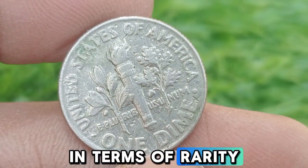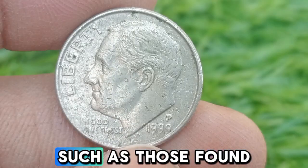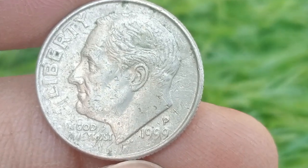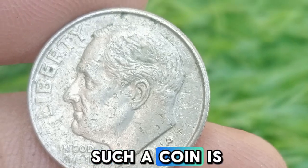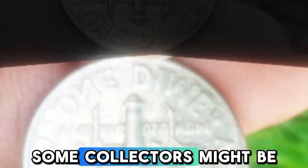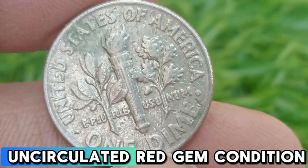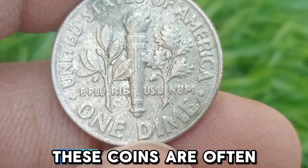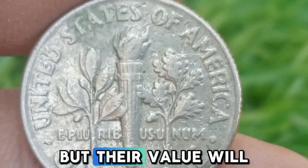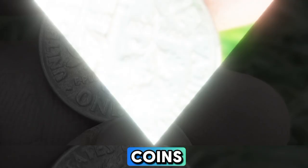Rarity and value. In terms of rarity, a standard 1999 P dime in average condition, such as those found in circulation, holds little numismatic value. Typically, the value of such a coin is its face value, 10 cents. However, some collectors might be interested in higher quality specimens, such as those in uncirculated or gem condition. These coins are often more sought after due to their pristine appearance, but their value will still be modest compared to more rare or unique varieties of coins.